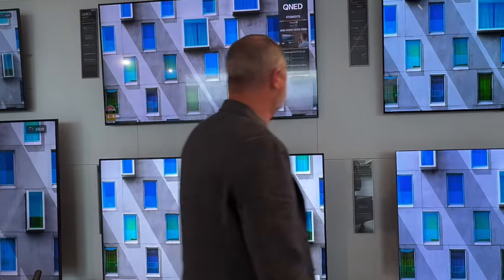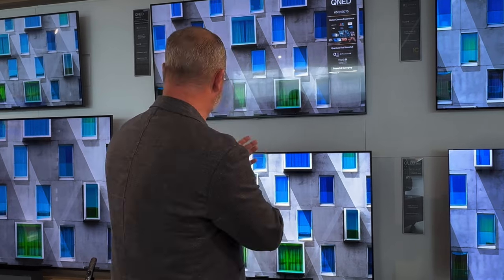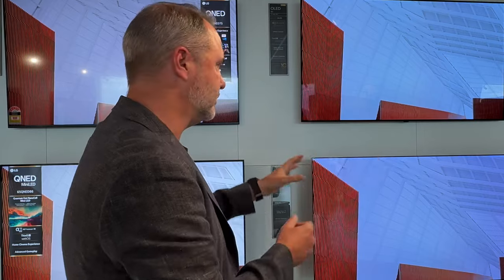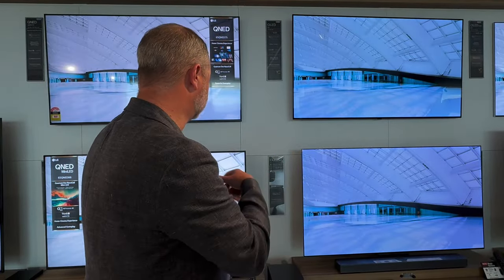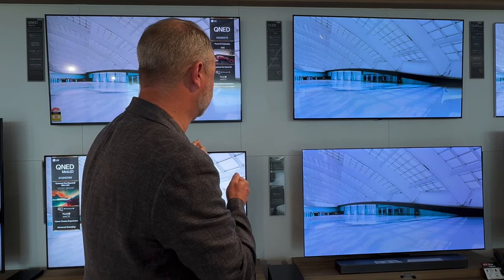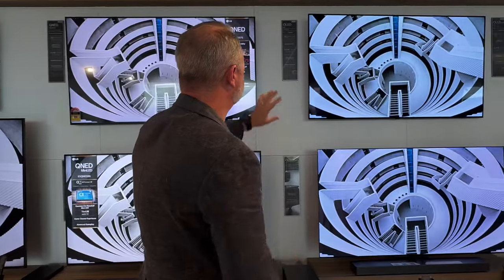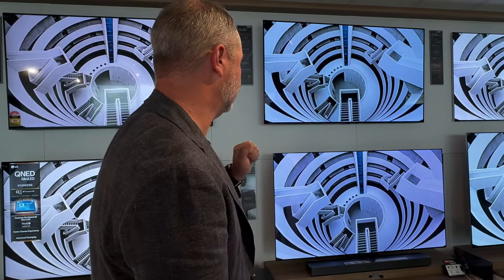But what we've done in our QNED range, our better range, is we've taken that standard LED technology and put color filters and color enhancers on it to make the colors really accentuated, and we've filtered them as well with our technology. So this is what we call QNED TV. Start at good, you go to better. And as you can see, there's some big screens here, and I'll tell you a little bit about what Australians are doing in terms of buying.